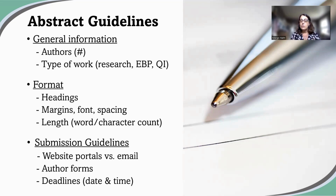And also the deadline, she didn't mind the time zone, and those abstracts were due at, I think it was 9 p.m. Eastern time, and on the West Coast, that meant it was 6 p.m. So really want to key in on these mechanics of the process early on.